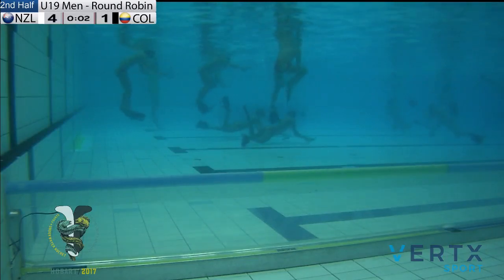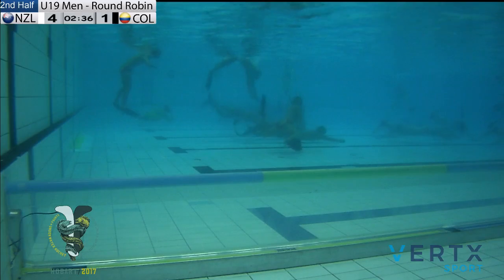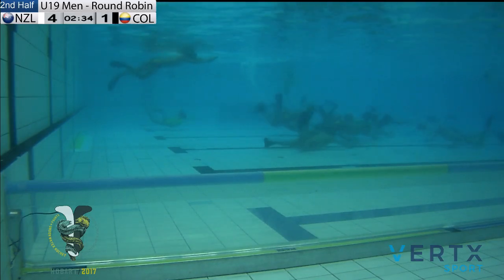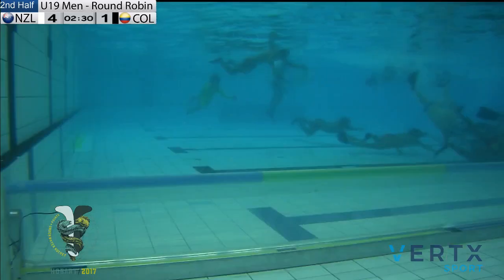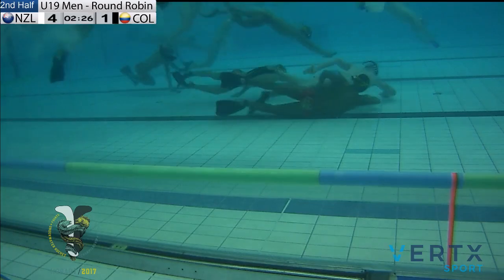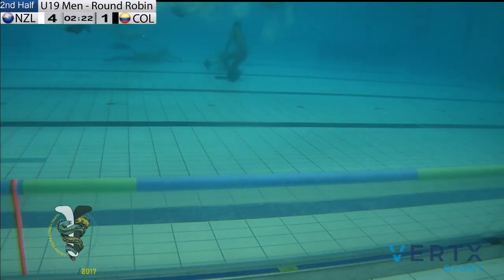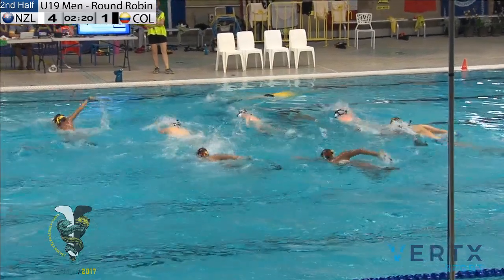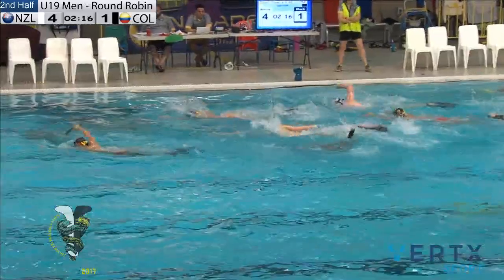So Colombia going down nice and early and getting ready to take the advantage puck, and only got 2 minutes 30 left in the game. So I don't imagine there'll be many stoppages left in this second half. Yeah, that's right. It'll be interesting to see. You can see the Kiwis just sort of giving ground at the moment under a lot of Colombian attacking pressure. Kiwis maintaining possession but swimming backwards to try and find some space and maintain possession.